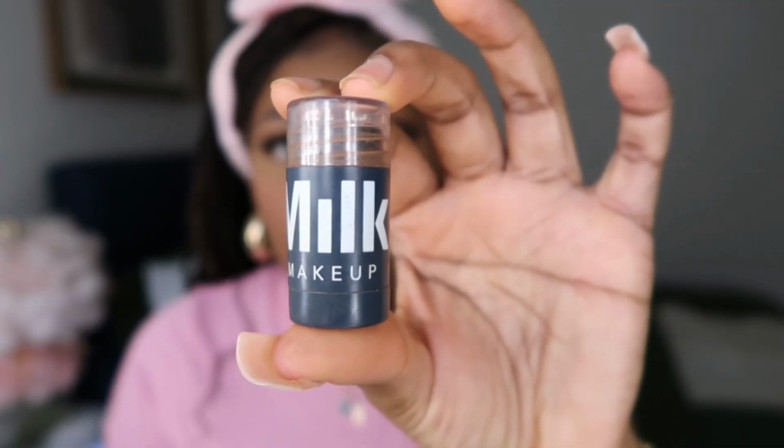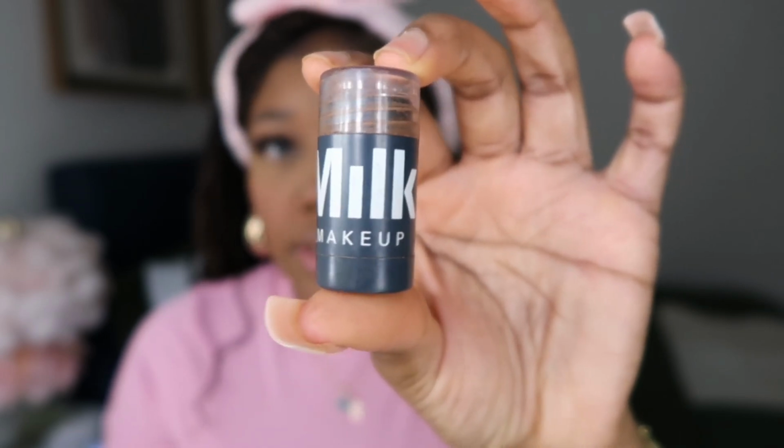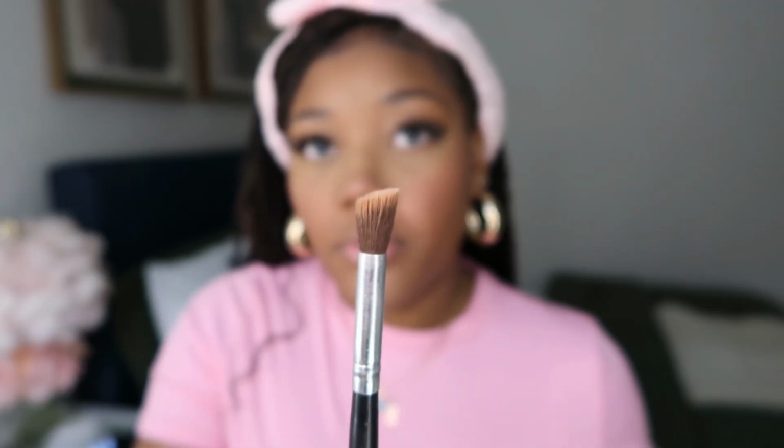I use this Milk makeup contour stick. It's in the color Simmer. I believe it's the second to the darkest or the darkest, and I just put a little bit on my hand like that. That is all that you need. And I take one of these type of brushes, but it's kind of angled, and yeah, I believe I got the set from Sephora as well.